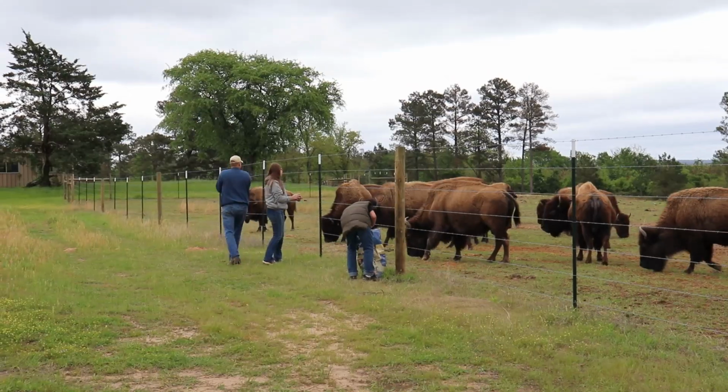It's another Saturday on our weekend ranching adventure. We're here checking out our bison and working on our fence pastures. It's a little chilly here in April, but hey, we'd rather have a chilly April than a melty one here in Texas. So we're gonna get going on fencing a little bit.